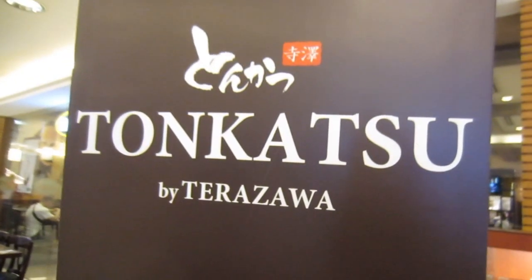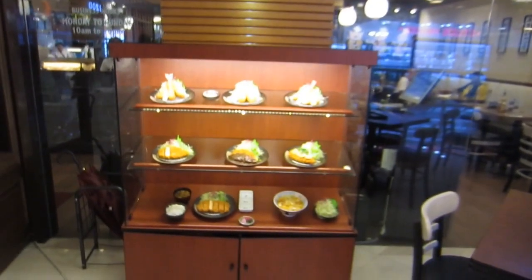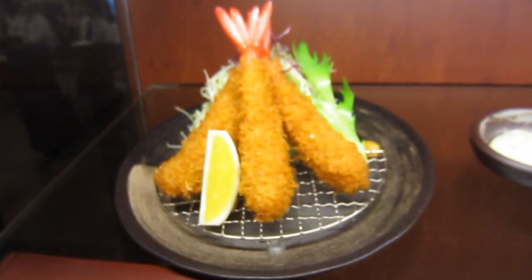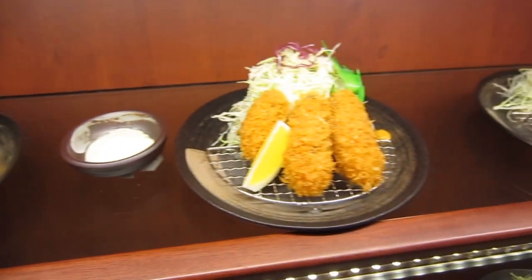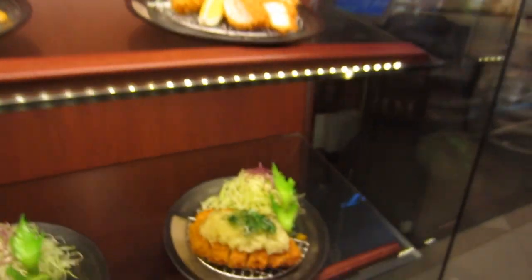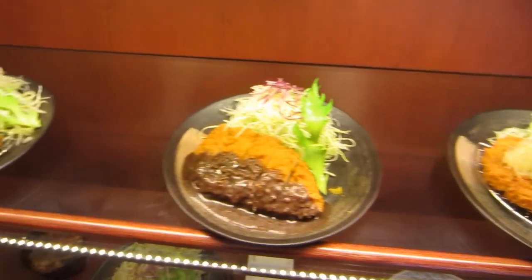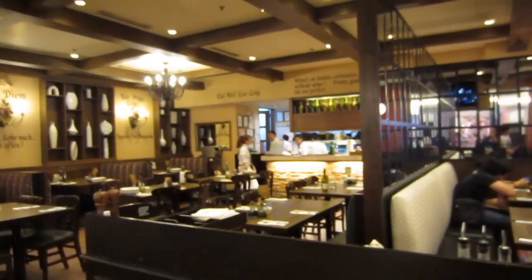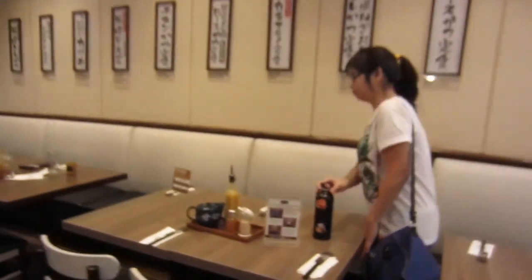We're gonna try tonkatsu by Terazawa, and they have similar dishes to Yabu, you know? Super similar dishes. Kala ko Italianiso. Magkadikit kasi sila, kaya nalito ako. Oh my god, the interior is so nice. Di ba bongga? We just made our order.